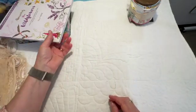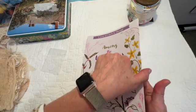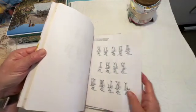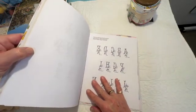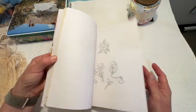Then today I got another book. This is my third book from Tilly Rose, and it's Among the Wildflowers. Here you get a sheet. Oh, that's lovely. You get a sheet of, what's that's come out? Oh no, that's not it. A sheet of all her transfers she gives you in her book.